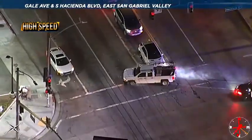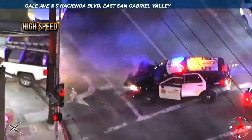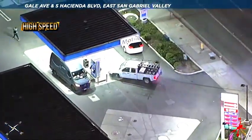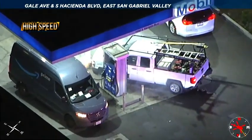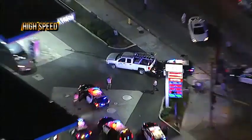Head on, head on, head on. Unbelievable, head on with another car, and here comes not even a pit maneuver, but they rammed into him from behind, into a gas station, folks getting gas at the corner of Gale and Hacienda, into a gas pump. Now he's going to try and get out probably, but he's going to put it in reverse, back in reverse towards that deputy. Look at this, ramming into the front end.